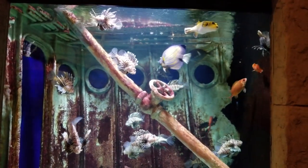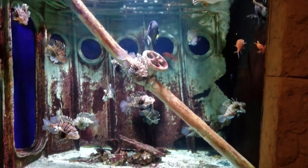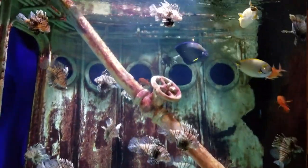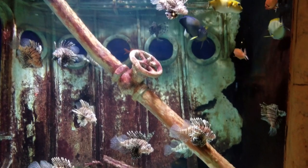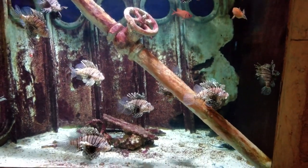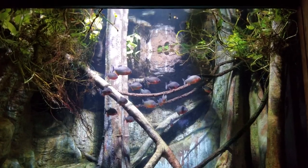And as you can see, it's a lionfish tank, a predator tank. These lionfishes look vicious and venomous. Let's see what other exhibits we have. I think I covered the piranha tank right after it. Let's see the piranha tank.